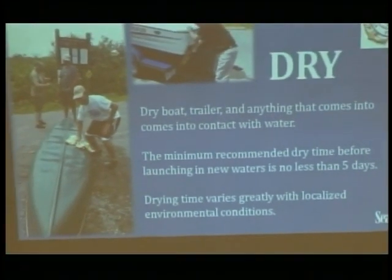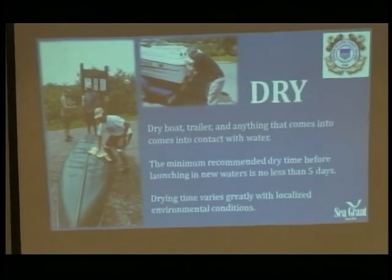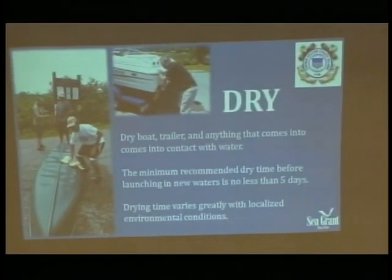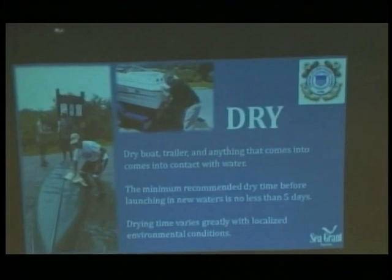Dry, 5 days is what we're looking for dry. Now I know that that's not always practical, and I know that with the fishermen, if I'm not catching them on Owasco Lake, I might go over to Skaneateles or I might go someplace else. But as much as possible, we're wanting that to be dried and sit out of the water for 5 days.